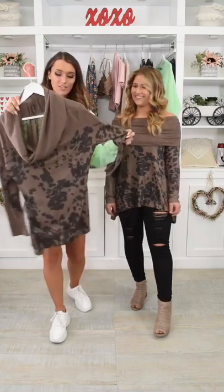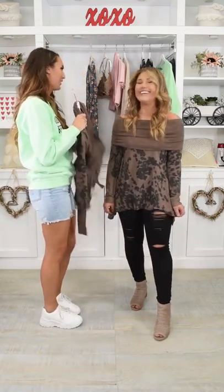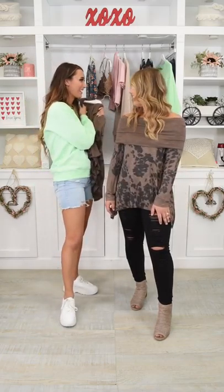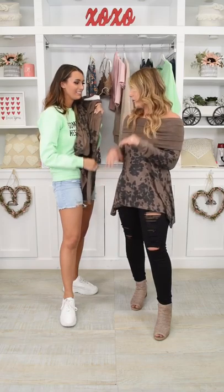But you guys, I actually really need you to buy this just so you can see this material because I have never felt anything like this. I don't want to put it back. It'd be so cute, this is my go-to fall outfit. It would be a shark bite hem top with dark jeans, boots, and a nice scarf.